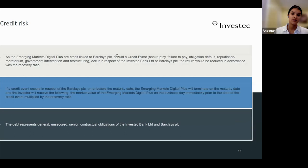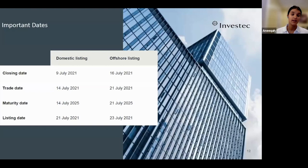Okay, and then just closing dates for this listing is the 9th of July. Easy Equities does close on the 8th of July at midnight, so just almost one day prior. If you could just keep that in mind, that's when we'll be closing, and we'd be happy to take any further questions. If you could just go to the next slide.